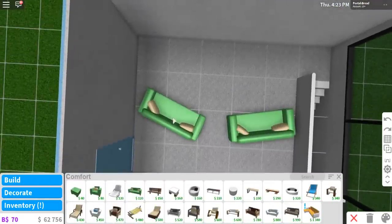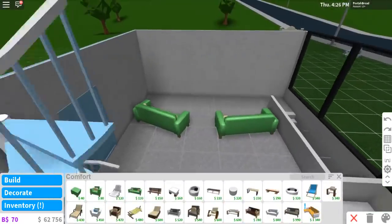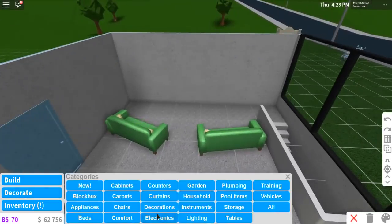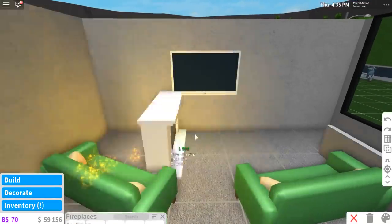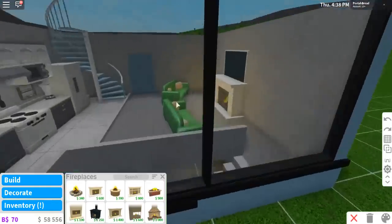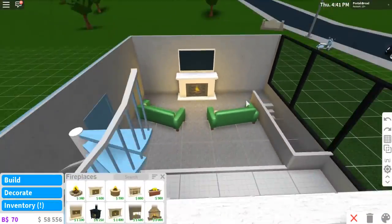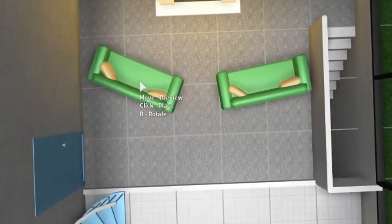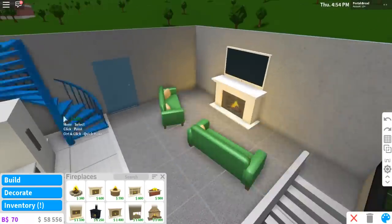Now you could have 2 couches or you could have 1, but I'll add 2 because yeah, we're living in an oven. We have to have the best lifestyle. And I might add a fireplace. Fireplace is pretty good. Let's do a fireplace. This is a pretty simple house. I kind of like it. There we go. Look at that. That's great. Then it looks worse. Oh my god, 2 couches make it look better, right? Does it look better?